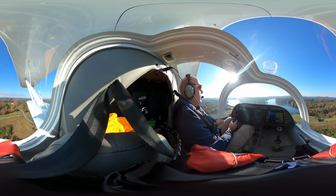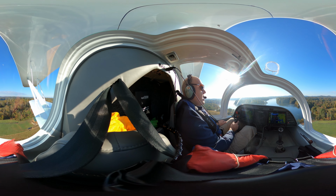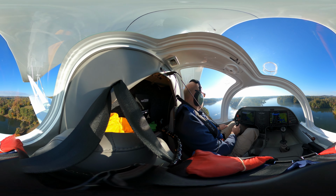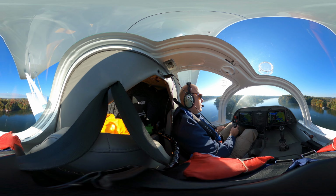Looking good. We're a little faster than our profile, but we are descending rather steeply on purpose. So we'll get our speed to that 60 knots we're looking for as we get a little closer to the surface.